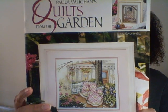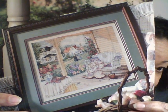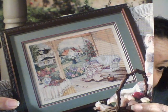And now we're into graphs. Charts. So that was book number 76, Quilts from the Garden, 12 Beautiful Cross-Stitch Designs, from Miss Paula Vaughn. Good Neighbors, book number 58. This is a onesie. Oh, I can't see it. Wait a minute. There we go. Porch swing, no quilt, country house, big bouquet of flowers. That's her thing. The Seamstress, Needlewoman, The Seamstress. This is book number 28.